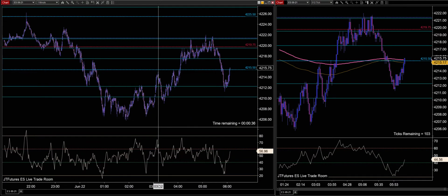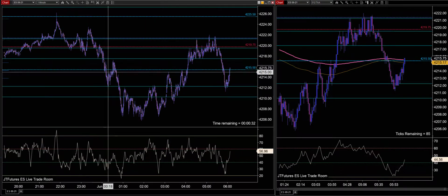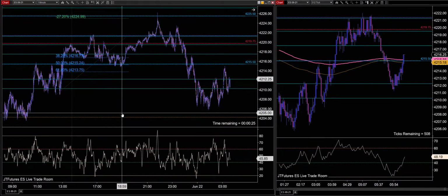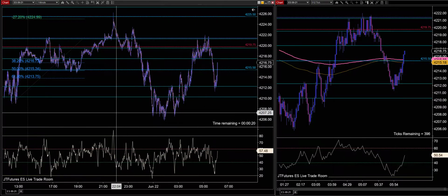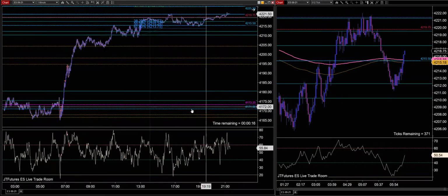I do want to point out again just how well these levels have been working that we plot on the chart. We had one of our members yesterday ask about some of these important levels that we mark. And really, I should keep this secret, especially because I'm broadcasting this onto YouTube for free. But these levels have been absolutely amazing.